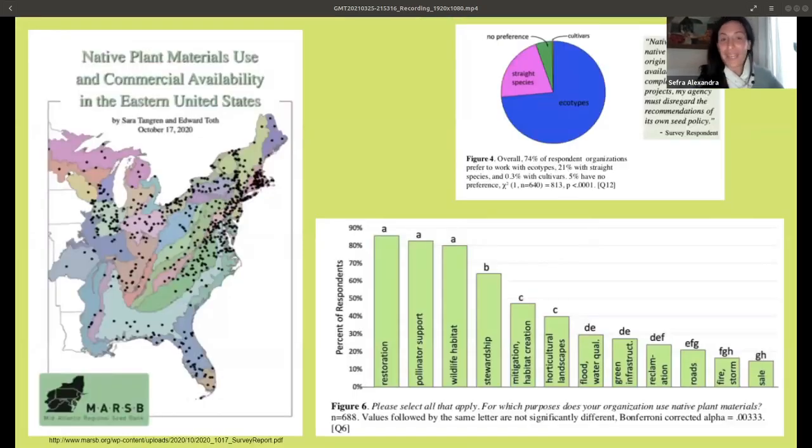The problem with ecotypic seed, so ecotypes are saying the wild genetics. So those wild types that we are collecting from the landscape, if you're talking about those place-based genetics, that's an ecotype. Now, these are all the different industries that use native ecotypic seed, or preferably would want to use native ecotypic seed, whether you're doing restoration, habitat creation or mitigation, all of our pollinator work.